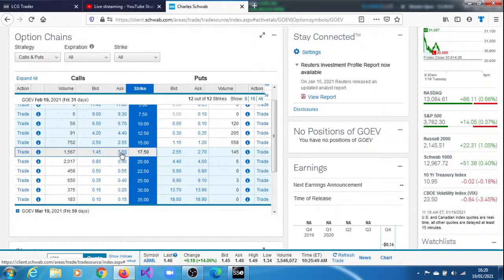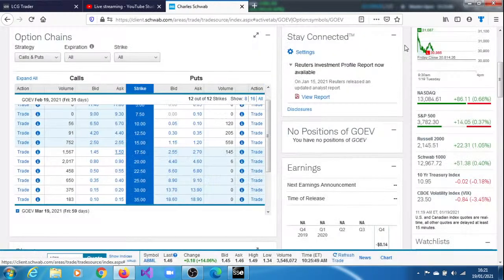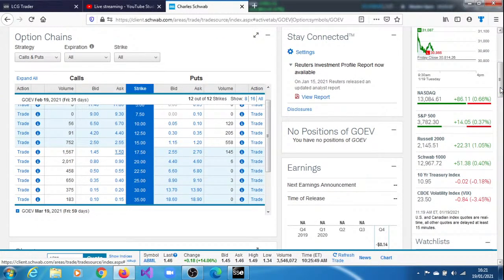So let's see what has happened so far today. Okay, it's down 13.69%. The 52-week range is 0.85 to $8. Okay, why is it down? Yes, because Canoo is also down. The underlying stock is down. But if you believe Canoo will still appreciate in the coming days before the middle of February, you have about 31 days.